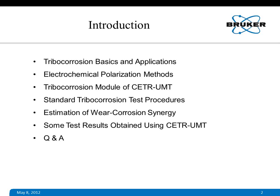And then I'll describe the module which is designed and manufactured by CETR, the Bruker-UMT group, and which is capable of doing tribocorrosion research and development and studies. I will also cover some of the standard tribocorrosion test procedures related to ASTM standards, American Society for Testing of Materials. Then I will discuss some of the results obtained through a CETR-UMT test system. And at the end, we'll have some time, about 10-15 minutes, for questions and answers.